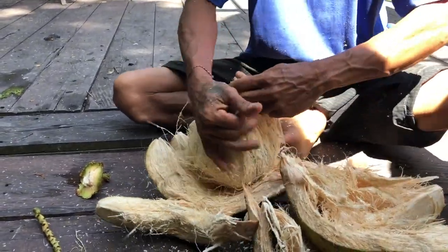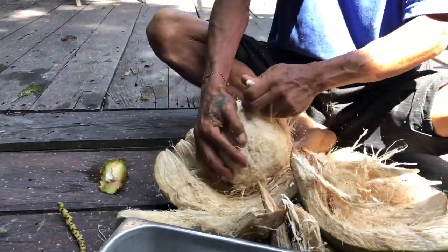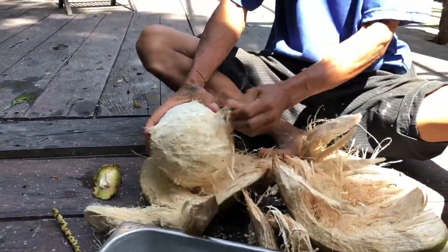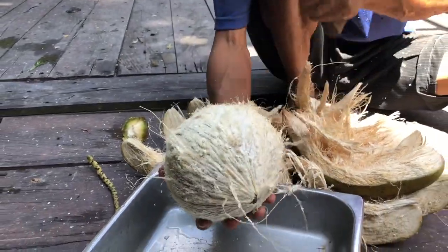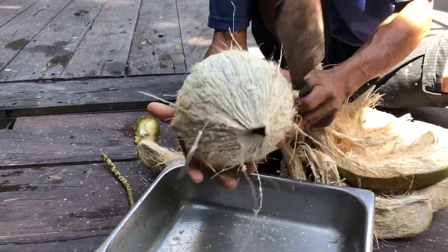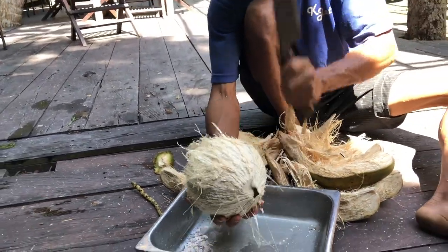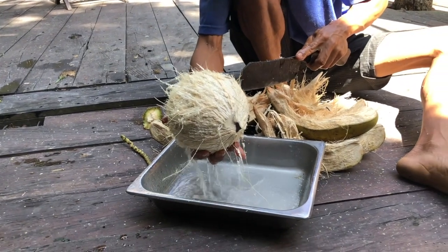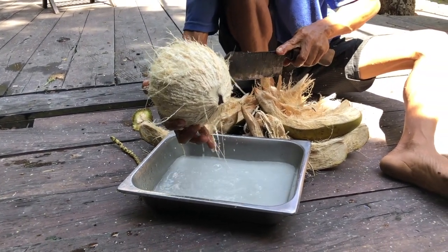Yeah, we open now. We take the water, we do cleaning, yeah. Okay, take the water out. Here comes the water. Open now. Here it comes. Yeah, the water is out. Beautiful. Look at that.